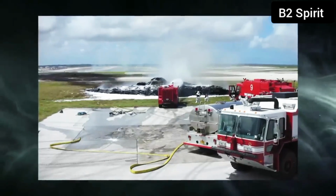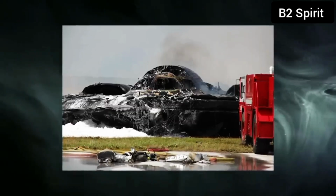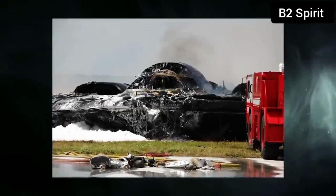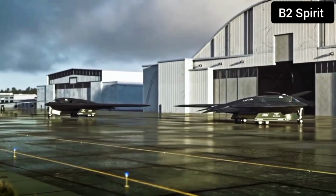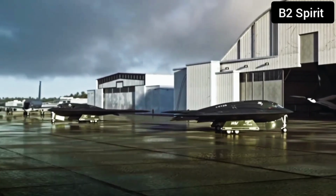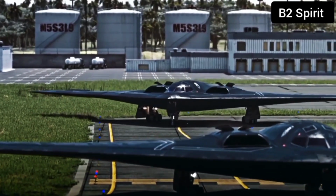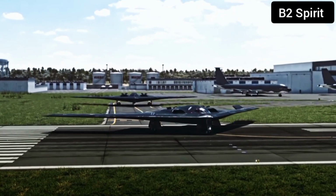By the way, while the B-2 stealth bomber is a formidable and advanced aircraft, it is not immune to accidents and mishaps. Over the years, there have been instances where B-2 bombers have been lost due to mechanical failure, pilot error, and other unforeseen circumstances. These incidents serve as a reminder of the risks and challenges that come with operating such complex and technologically advanced aircraft. As the United States Air Force continues to use the B-2 stealth bomber in its missions, it is crucial to prioritize safety, maintenance, and training to prevent future losses of these valuable aircraft.